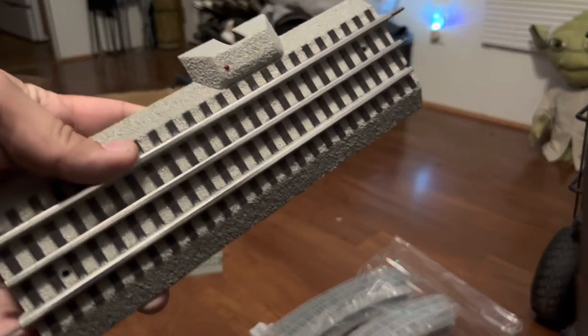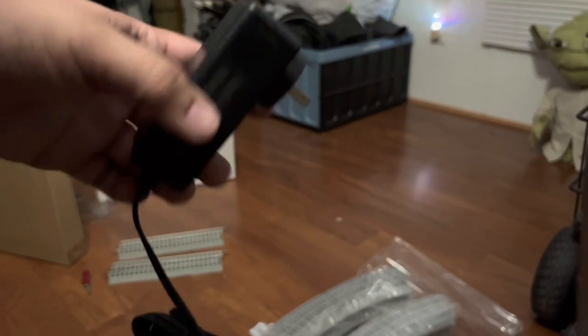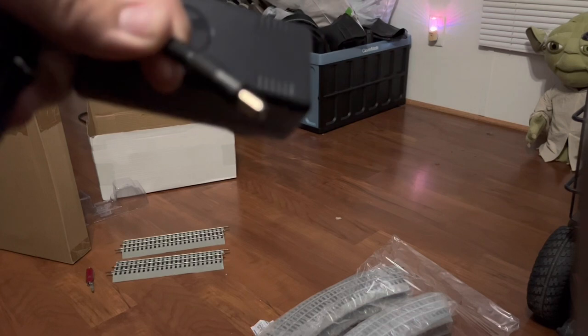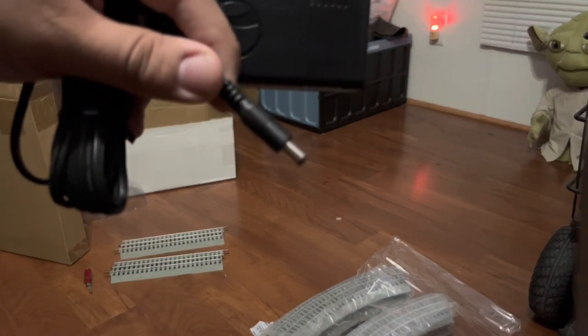This is the terminal section. And the way it works is you plug this end of the power port to the wall. And then take this end of the power cord to the terminal section.